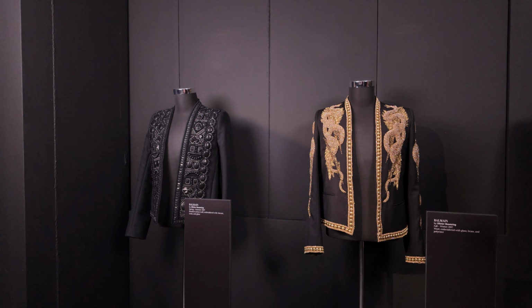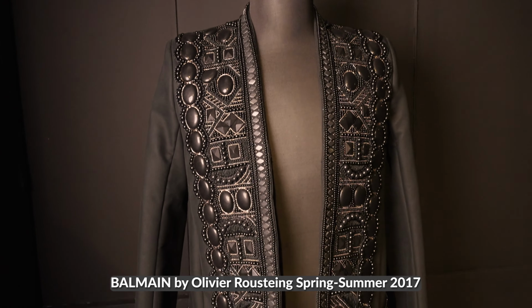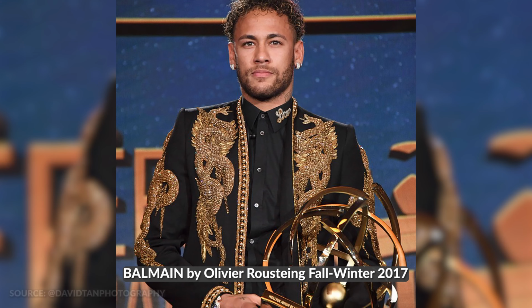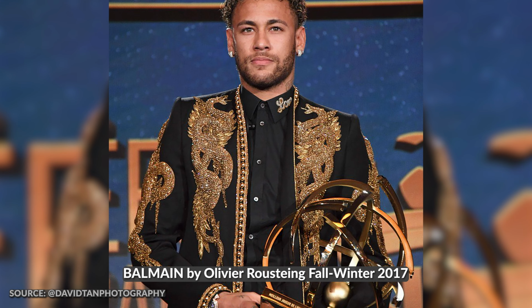Over here, I want to introduce you to embellishments, and this is from the house of Balmain. And what you will see would be 3 jackets based on the Spencer cut that is unique to the house of Balmain. What Olivier Rousteing had done is to embellish them with gold, with precious stones and glass. This one was worn by Neymar, not the exact one, but he did wear a similar cut to the Ligue 1 Player of the Year award in Paris.